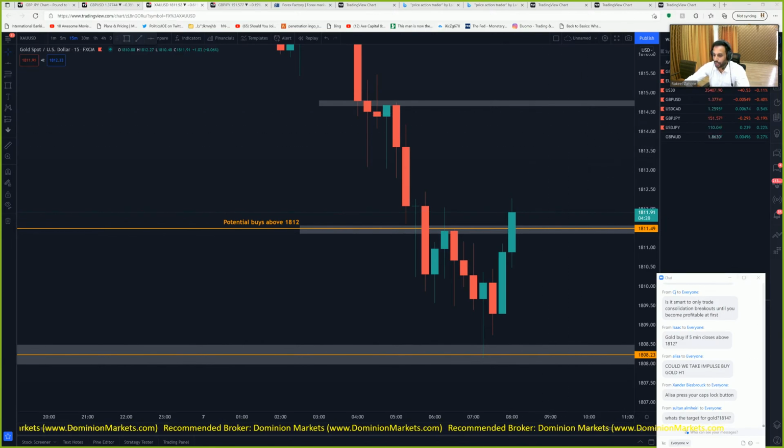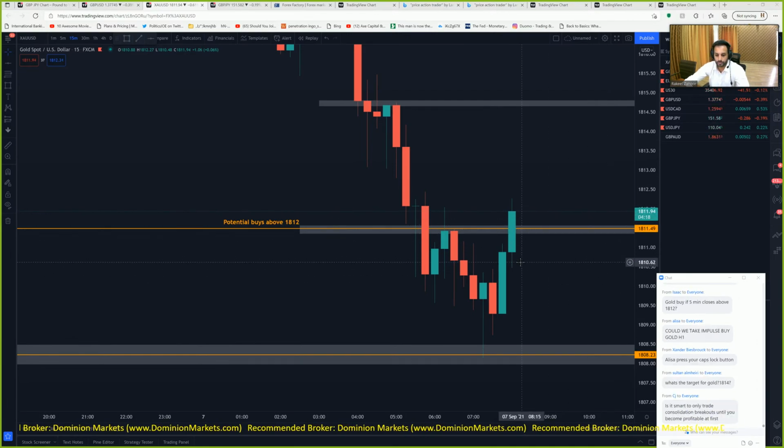Have you ever calculated how long you're in a trade on average? Probably, lately, it's been like an hour and a half. So we'll see. It's smart to only trade consolidation breakouts until you become profitable. Yes, so that requires a lot of waiting as well, because you've got to wait for the consolidation to break and then you have to make a move.